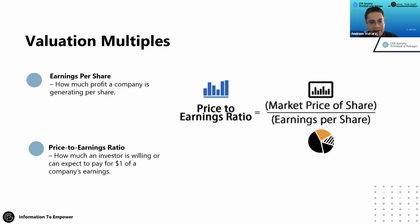So generally in finance, if you're not sure what something means, typically it is what it sounds like. So anytime you see the word earnings, we're talking about profit. So when they say earnings per share, it essentially means for every one share that you own, what is the portion of profit that that share entitles you to?